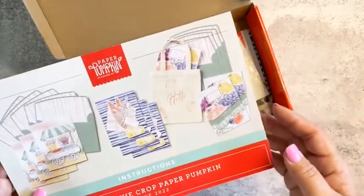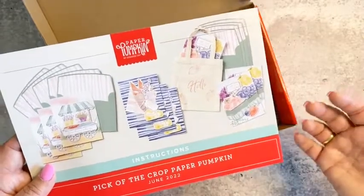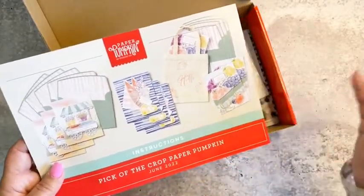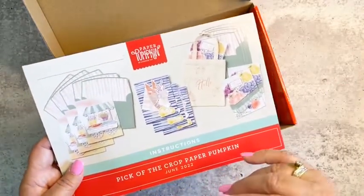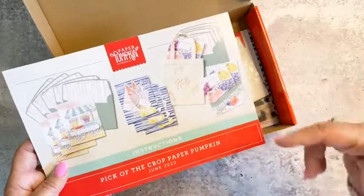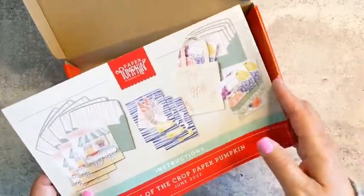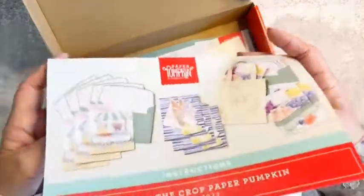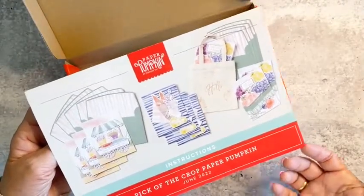I was still in high school when I got addicted to paper crafting and scrapbooking. And I have been using Stampin' Up! products for a long time, long before I was ever a demonstrator. I think maybe 2 years after they came out as a business, I started using Stampin' Up! And I've been a demonstrator for only 12 years. So Stampin' Up! has been a part of my world for a long time.